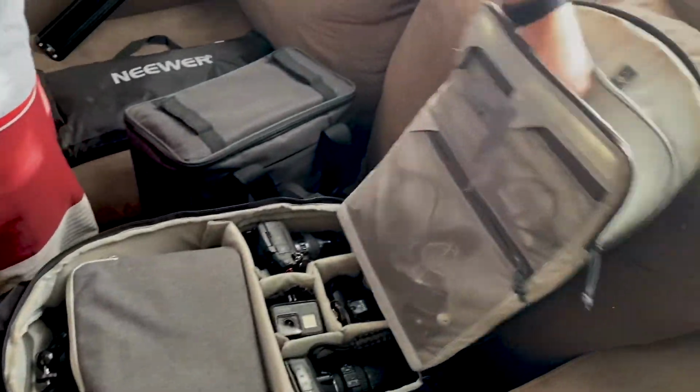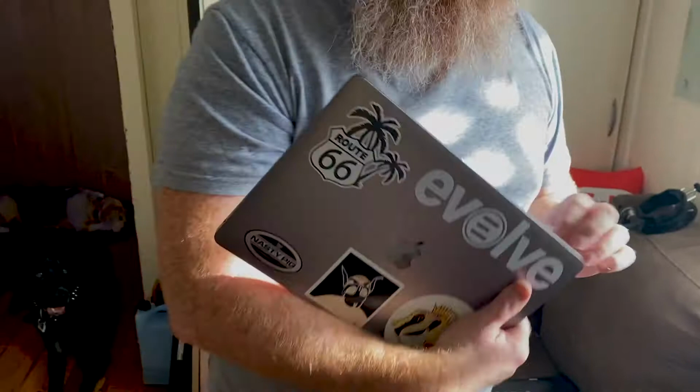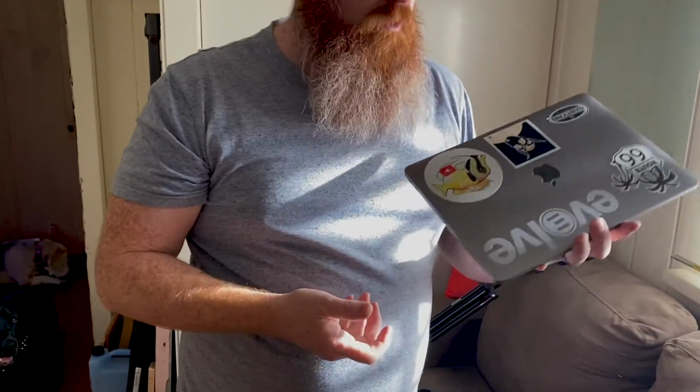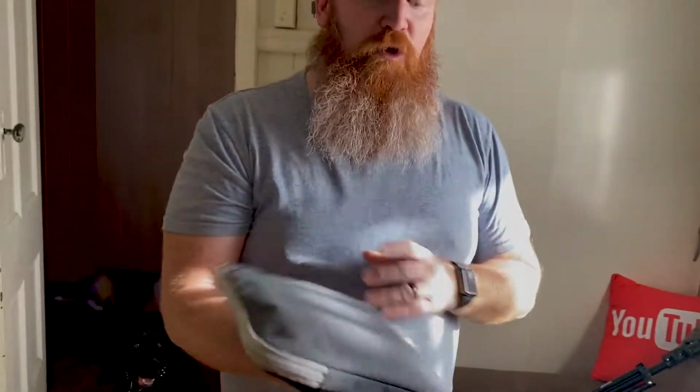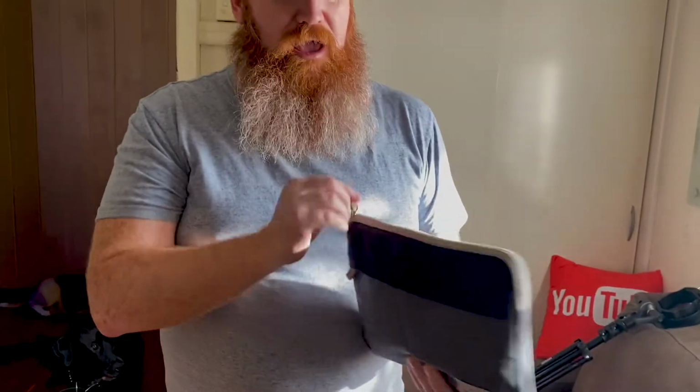I always carry my MacBook Pro. I'm still running probably a 2017 MacBook Pro. It still does the job. I'm waiting for Apple to bring out the M1 on the 16-inch version. The 13-inch version's good, it's nice and handy and compact, but when you're editing, it's just too small. Still a good computer.